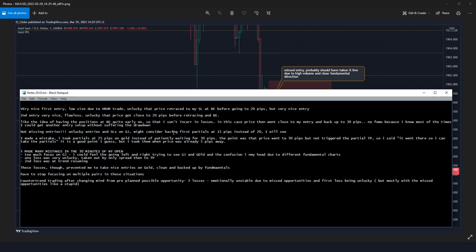Unlucky entries and stop loss, but might consider having first partial at 15. No, this is just because I was unlucky probably. And gold was absolutely a banger of an entry, and I took partials at 25 pips instead of waiting, and that was not good. Also, the price went to 30 pips, but with the spread it was not triggered. So I said, okay, it went there. It's not like I'm taking partial at 20 or 25 pips on the way down. It went there, so I can take the partial. The point is that I already took it when the price was 5 pips away.